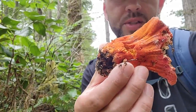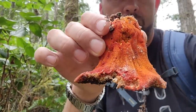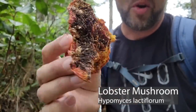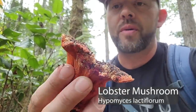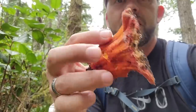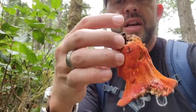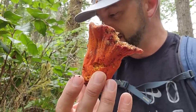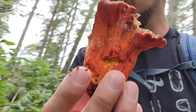So this is what's known as a lobster mushroom. Look how bright orange and red, almost purplish that is. This one is old, so this has actually been growing for weeks here, and it's just hollow with wormholes. But this is actually a combination of two different mushrooms. Oh, there's maggots and flies coming out of this thing, so pretty gnarly. I'm gonna set this down and flip the camera around so you can see it.